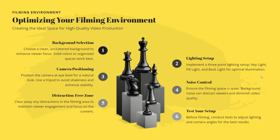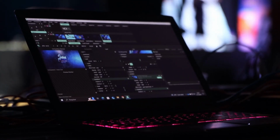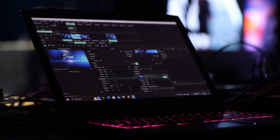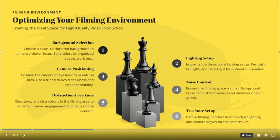Also, the camera positioning plays a very important role. Position the camera at eye level to create a natural, engaging perspective. Use a tripod to ensure steady shots and avoid handheld camera shakes. For example, if you're shooting a talking head video, keep your camera slightly above eye level and tilt it down for a flattering angle.